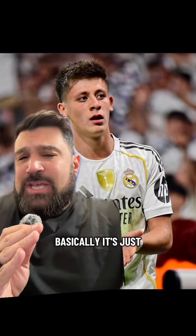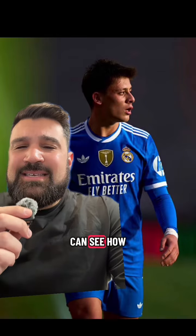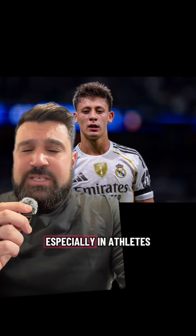Basically, it's just able to tell you how your body responds to different stimuli. It is so accurate that he can see how much carbs he takes before a game and how it affects him during the match. And it's especially important to recovery, especially in athletes.